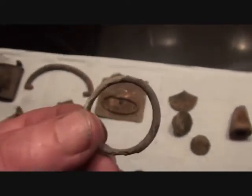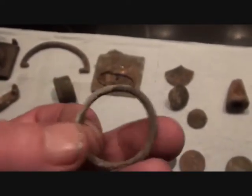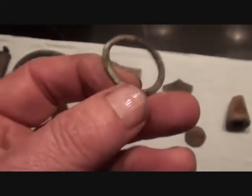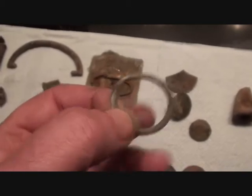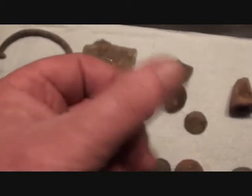This is for holding your trousers up. Your braces. You've got one strap comes off the bottom and you've got two come off the top. It's for holding up your pants.